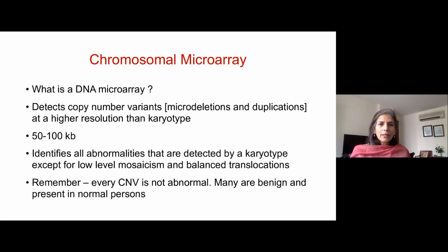The advantage of a microarray is it identifies all abnormalities that are detected by a karyotype, and it will also pick up additional abnormalities. The only things that a microarray cannot pick up are balanced translocations. It can only pick up imbalance. So that's why it cannot pick up balanced translocations. But I'm not worried in fetal life because a balanced translocation will not cause an abnormality. And it also cannot pick up very, very low level mosaicism.